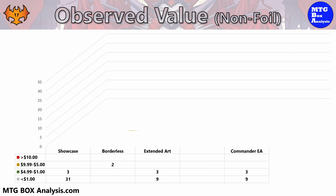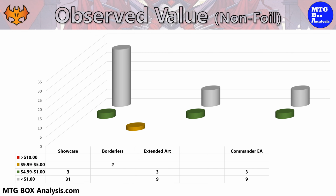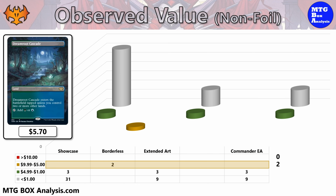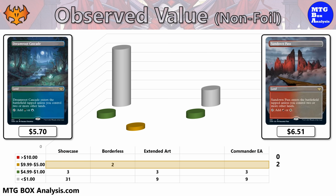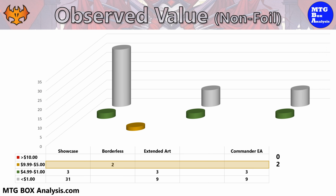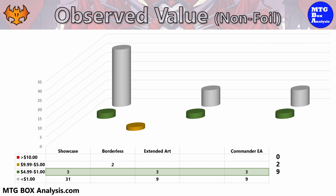Now let's recap the actual observed value in today's box, starting off with a look at the non-foils. Unfortunately, we didn't see any of the 10 cards valued over $10 today, and we only saw 2 of the 17 cards in the $5 to $10 range. They were the Borderless Dreamroot Cascade, valued at $5.70, and the Borderless Sundown Pass, valued at $6.51. The box did contain 9 cards in the $1 to $5 range, but the other 49 non-foils in the box are currently valued less than $1.